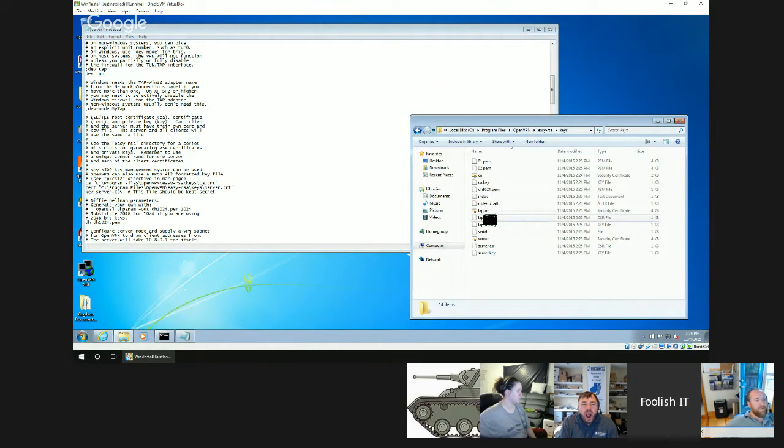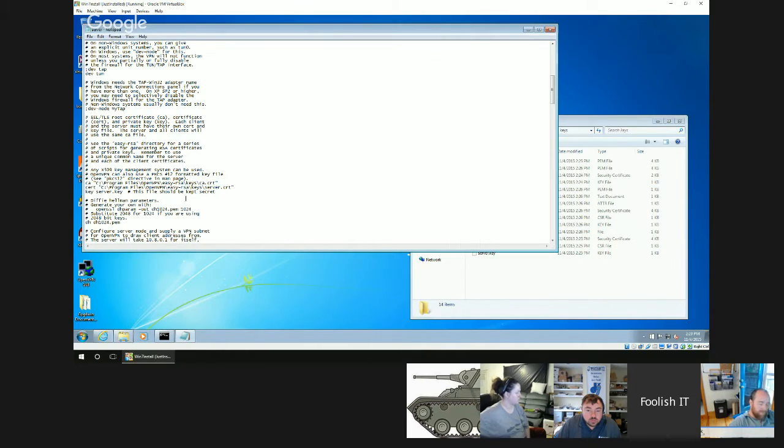CA, server, and secret. Oh, we don't have a secret one. Oh, server.key. Yeah, we do have one of those. Perfect. Paste that in, backslash, quote those. And same thing for this. Perfect.